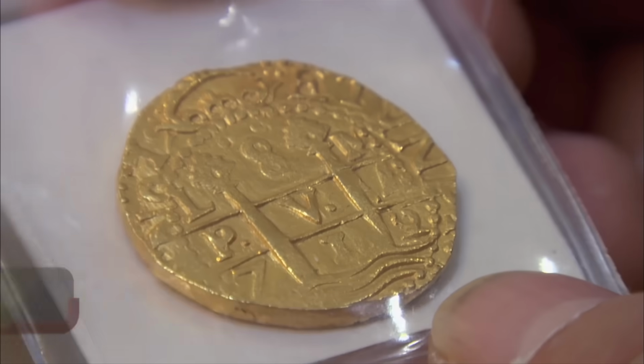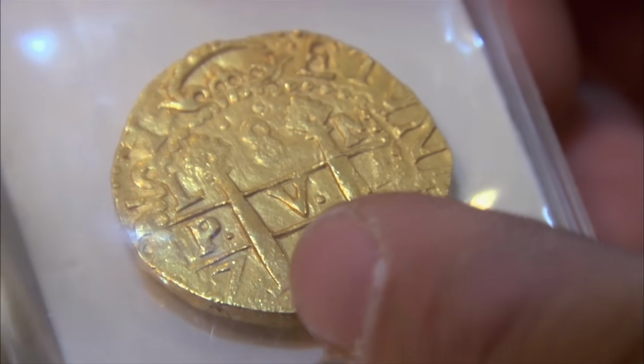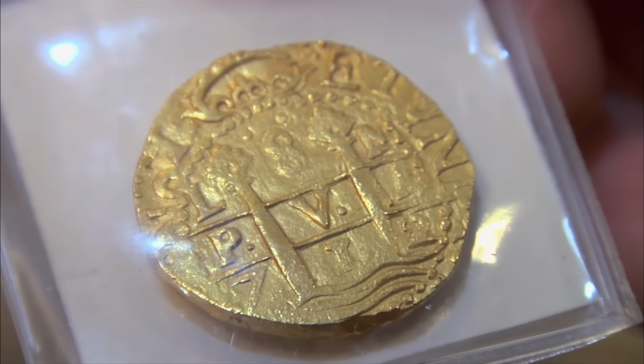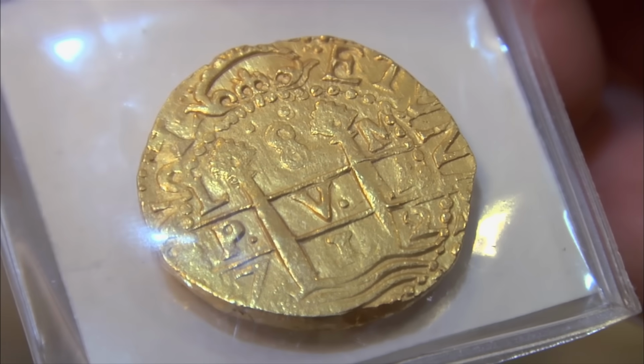Coins back then were weird. The size didn't have to be exactly correct. It just had to have the right amount of gold, the right weight, and the right purity. When they stamped these coins out, you didn't always get a great strike like this. It's almost too good to be true. This coin is in exceptional condition, and I've seen similar coins fetch thousands of dollars at auction. So if this is a real piece of Spanish treasure from the 1700s, I want it.